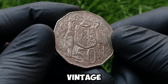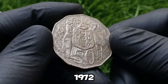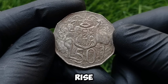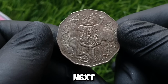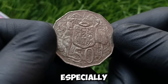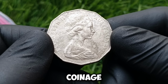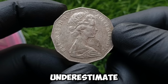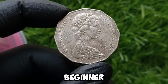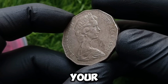As interest in vintage and historic coins grows in Australia and abroad, the 1972 no-mint mark 50-cent coin is poised for a future rise. Some experts believe that in the next decade, top-grade examples could exceed $10,000, especially as more collectors seek to complete high-grade sets of Australian coinage from each year. So don't underestimate this coin. Whether you're a long-time collector or a curious beginner, the 1972 50-cent coin without a mint mark deserves your attention.